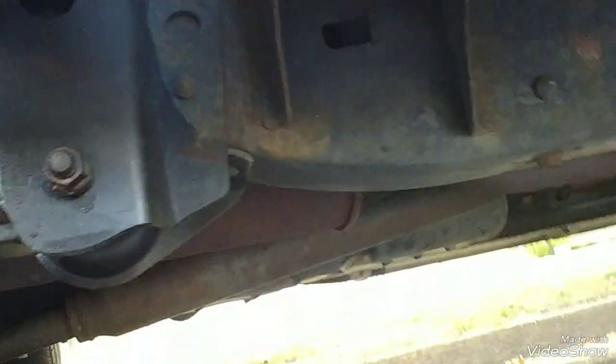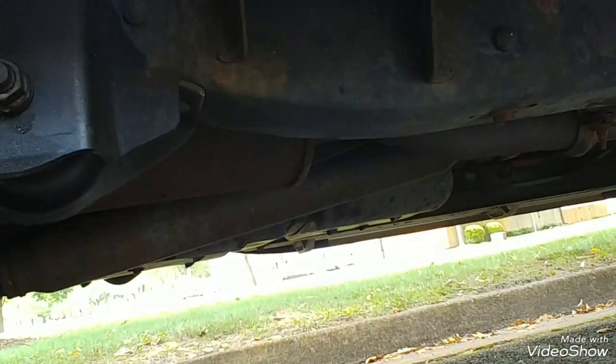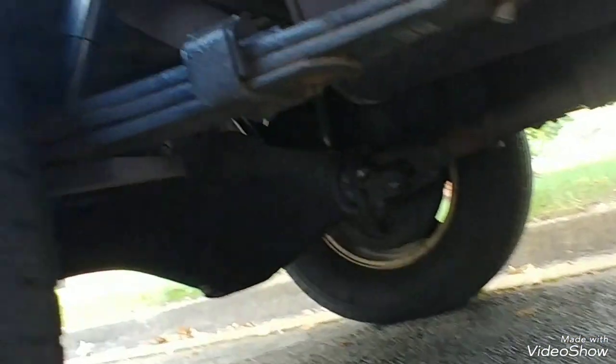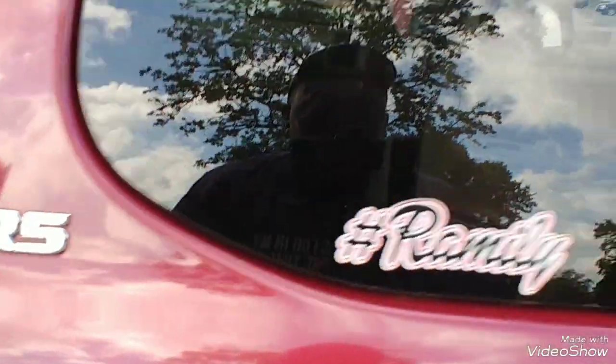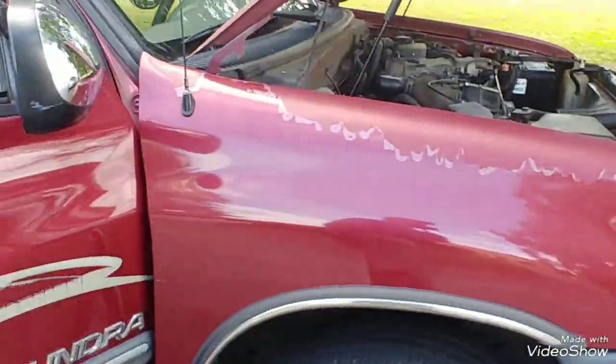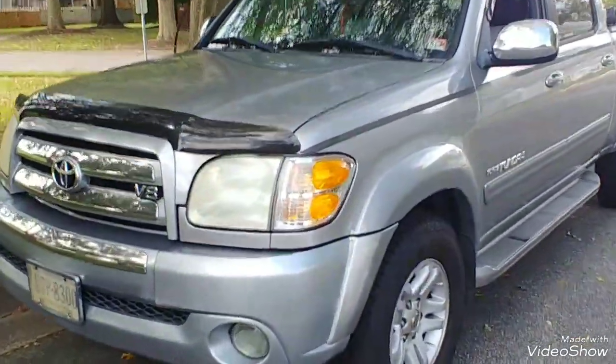Now, I don't know how much that'll show up, but right in that area there, that's where these frames rot out. Okay, but this one, we put shocks back there too. Now this one living here, we don't get a lot of snow in this area. So now this is a 02 with 300,000 miles. This is a 04 with 160.